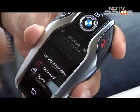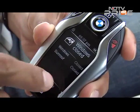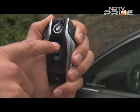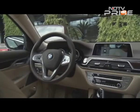And finally, I want to talk about the new Key Fob. Again, an industry first. The Key has a screen with display that allows you to remotely access your car's information. As I told you, it also lets you park or take it out of your garage, and then there's lots more on it.